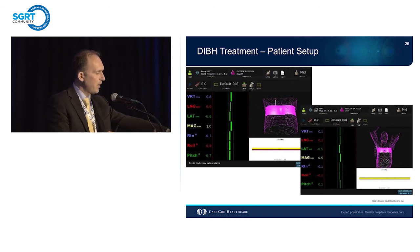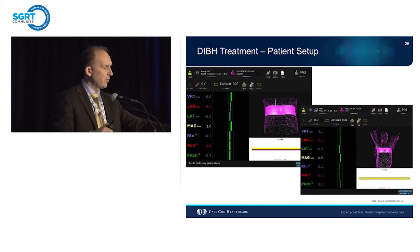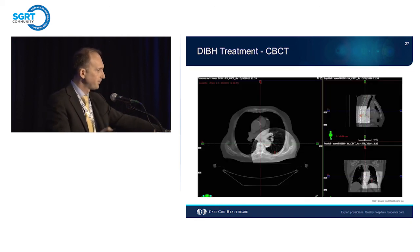So this is the right lower corner of the screen. That's the one I was talking about when I was talking about the monitor that's mounted in the treatment room. See that yellow line on the bottom? That's what they call the coaching screen. And you see that bar moving either down or above the actual baseline. We'll be trying to teach our patients how to move that bar into the desired range, so they are holding their breath at the same place all the time.